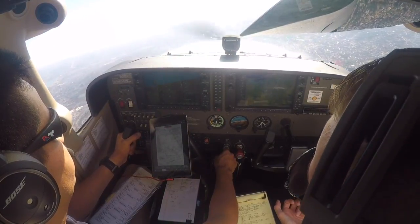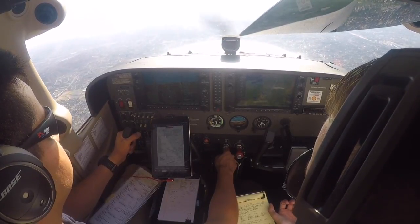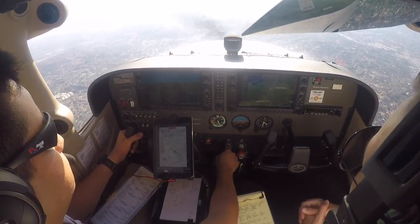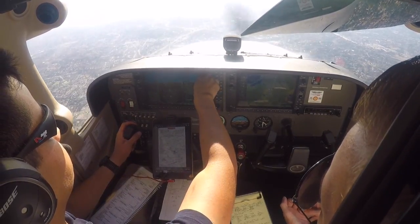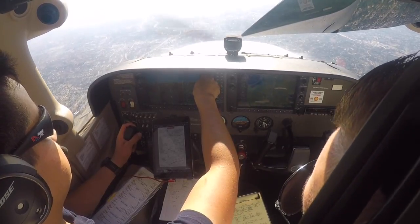Alright, so 61959, maintain 3,500 until established. American 2073, descending southbound now, just underneath VIDA 2,500 indicated. Still looking at America 2758. Cessna 61959, contact Montgomery Tower on 119.2, talk to you on the go. What's that, Montgomery down 119.2, thank you, have a good day, 61959.